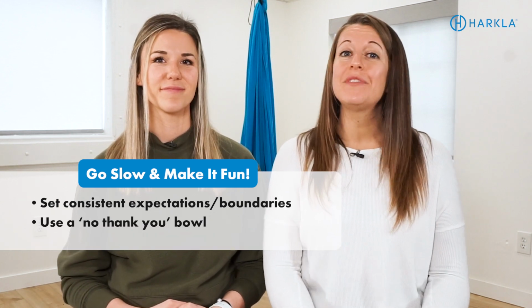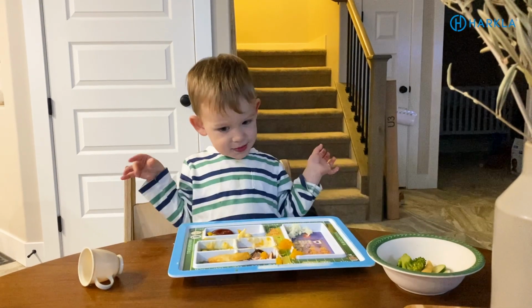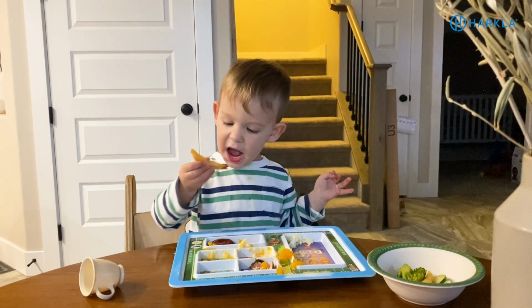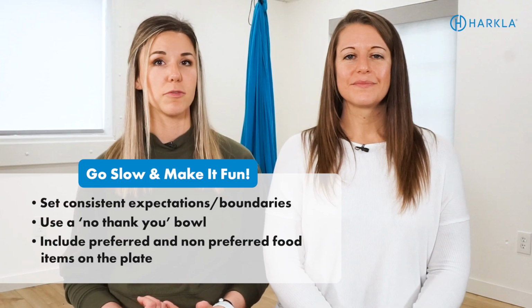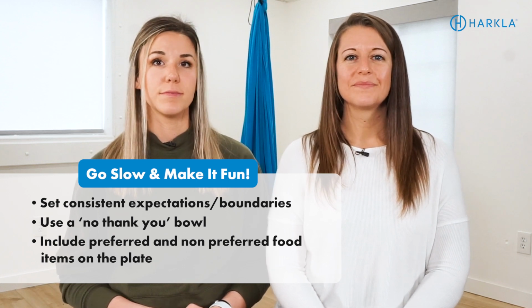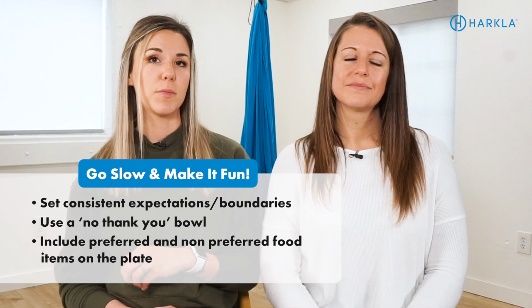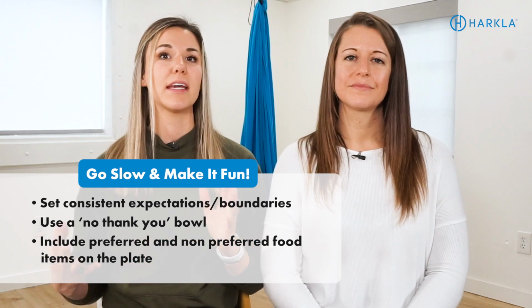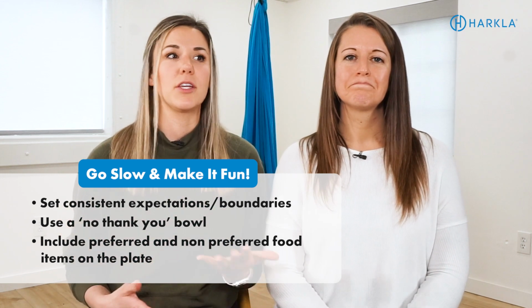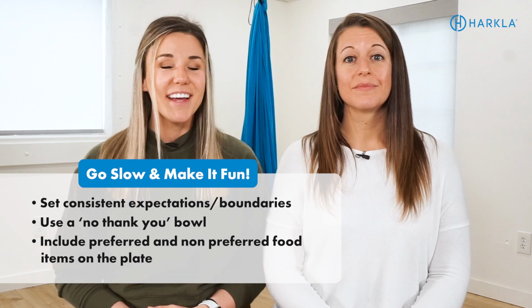You can have a no thank you bowl at the table, so a little bowl on the table, and if they don't want something in their food or on their plate, then they can put it into that bowl instead. Make sure that you do incorporate both preferred and non-preferred foods on the plate, even if your child refuses to have the eggs on the plate. You can have them take it off and put it into their no thank you bowl. But the more that they engage with it, the better it will be and the less aversive they'll eventually become. Now, this is a marathon. This is not a sprint.